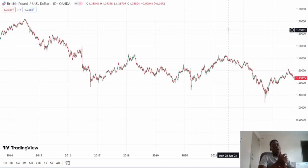So one thing about this, as it's selling right now, is what we call market structure. There are three types of market structure. Either it is in an upward trend, which means it's buying, or a downward trend, which means it's selling, or it is consolidating, which means it's just resting at one particular point, going sideways. That's how we usually call it. So for me, GBP USD is selling.